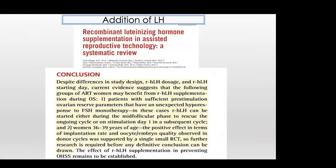Another one is to add LH, recombinant luteinizing hormone supplementation, and this is most beneficial in patients with sufficient pre-stimulation ovarian reserve parameters that have an unexpected hyporesponse to FSH monotherapy. In all these cases, recombinant LH can be started either during the mid-follicular phase, like you find on day 5 suddenly a very poor response, you can start it then to rescue the ongoing cycle, or it can be started on stimulation day 1 in a subsequent cycle. Another group which benefits by adding LH is women who are more than 36 years of age.